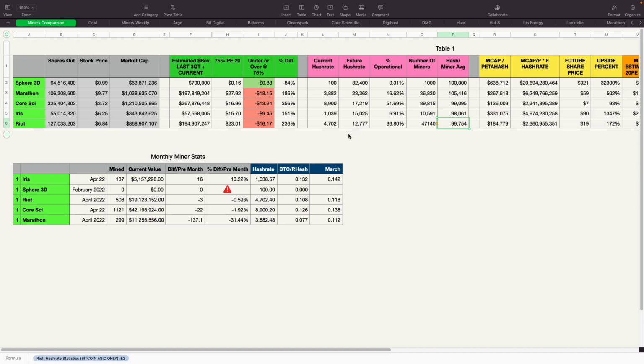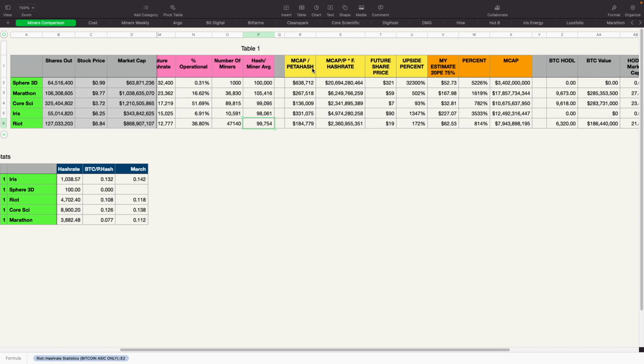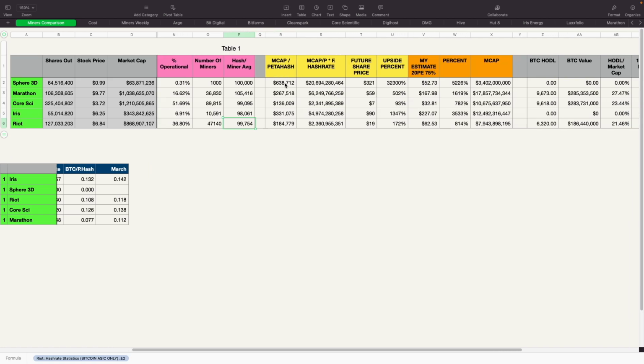So if we're looking at the market cap per petahash right now, Sphere is at 638,000, obviously, right? Market cap is way off balance, I think. That's why I think they are way overvalued right now. Marathon is at 267,000. Core is at 136. I think Core should be up closer to where these guys are. Iris is a little high as well, 331, and Riot is at 184. I think the average should be around 250 or so.